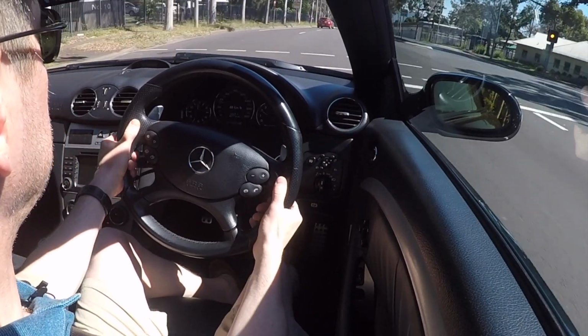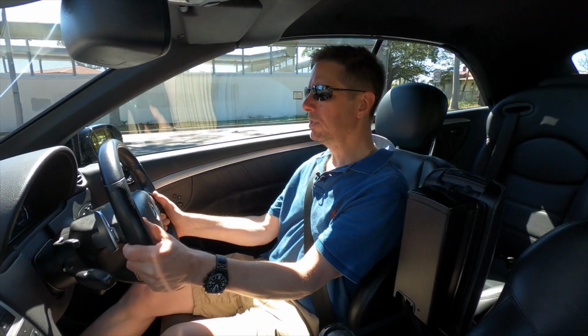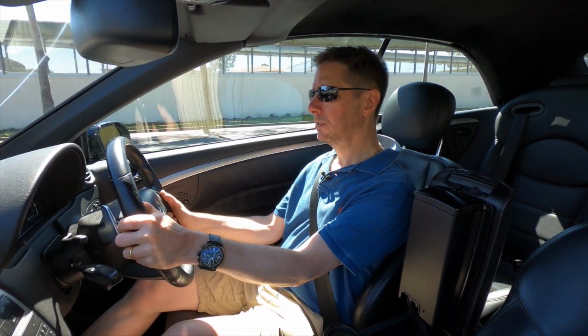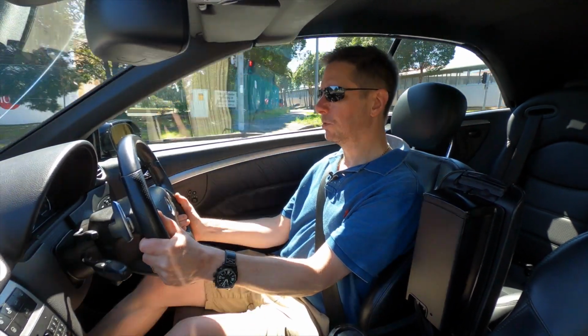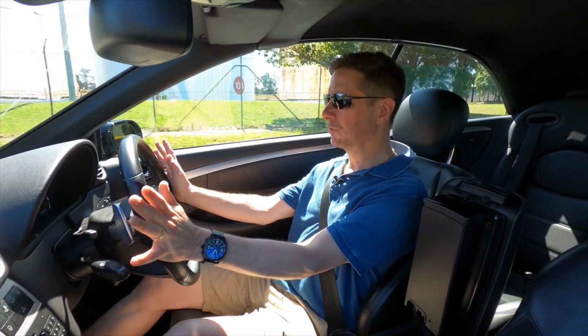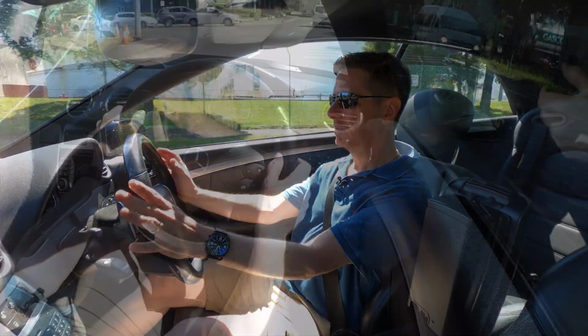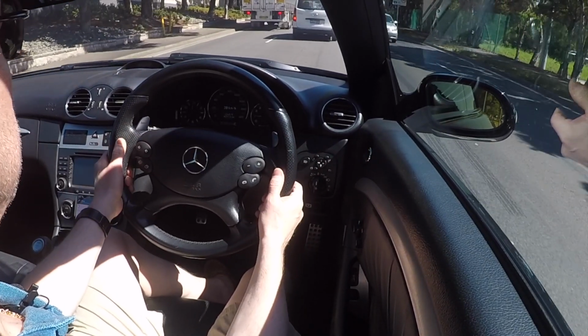And when you put your foot down, it really does go. It's very rapid. But wind noise is very subdued. Tyre noise is almost inaudible. Very, very comfortable cruiser for long distances. The driving position is good. The seats are really comfortable.